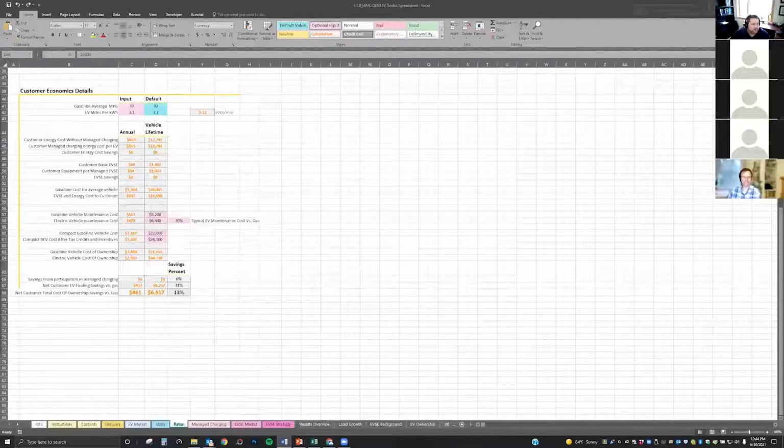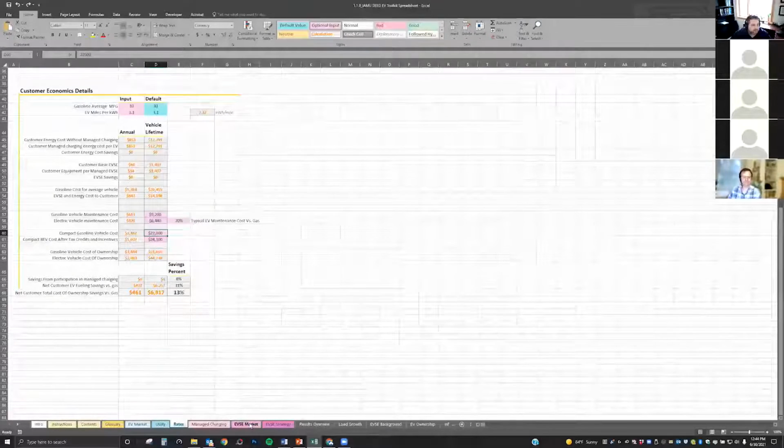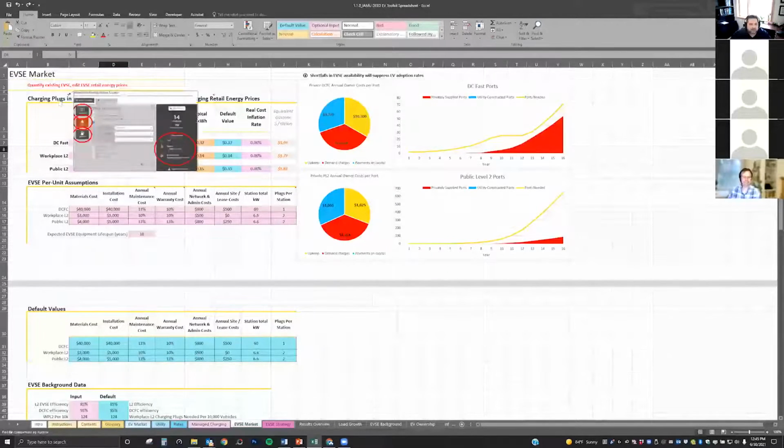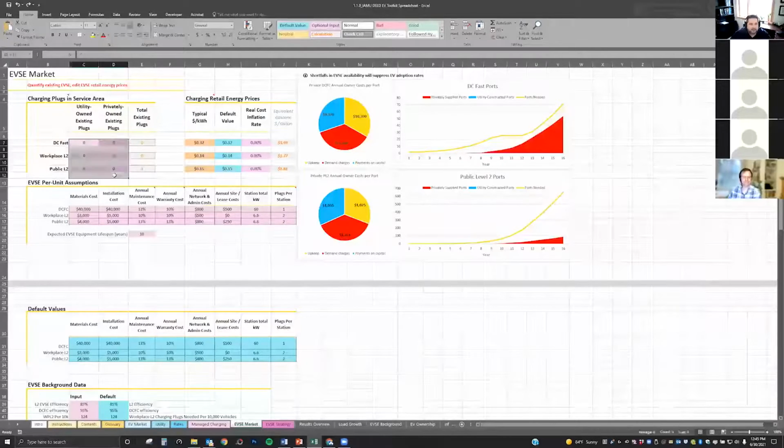We're gonna go ahead and move on. So as we've said before in this scenario, the utility basically wants to own electric vehicle supply equipment to meet demand. So we're going to go to the EVSE market tab right here. There's a bunch of different things here, but there's charging plugs in the service area. We know Jimmy down at Ralph's Supermarket, they've installed some workplace level 2 chargers, so we're going to say there's 2 there. And then there's some other public level 2 chargers at the gas station down the street. We'll say that there are 4 plugs there. So 2 plugs, 4 plugs.